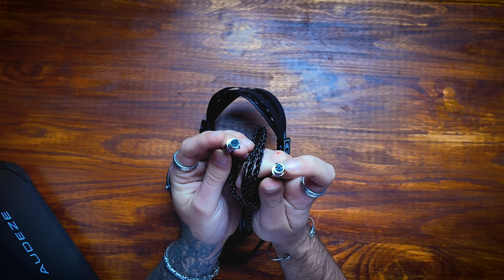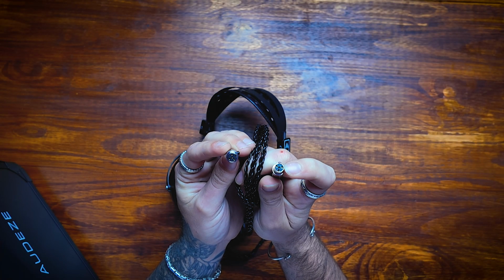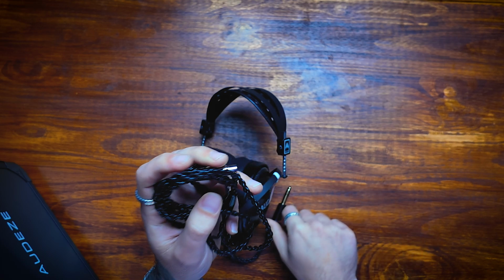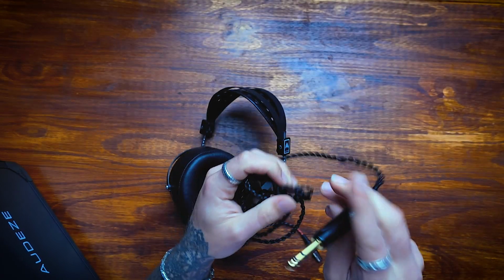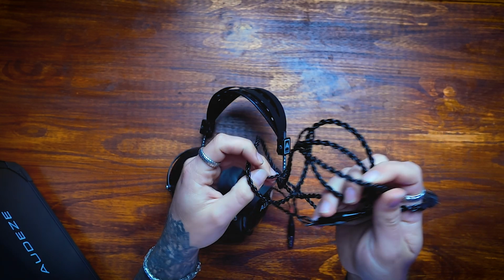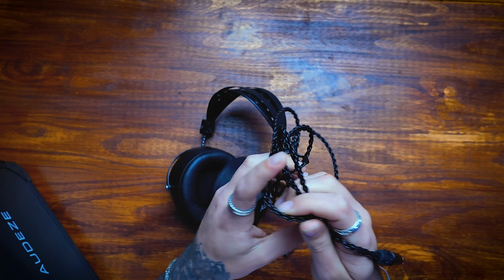The cable that comes with the headphone has 4 pins. It's a mini XLR, and this really nice quality connector. The length of this cable is 1.9 meters.